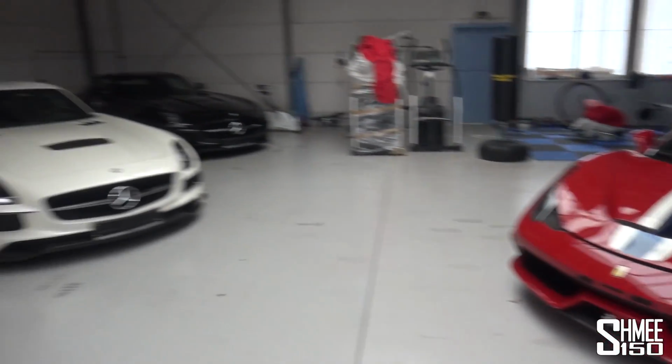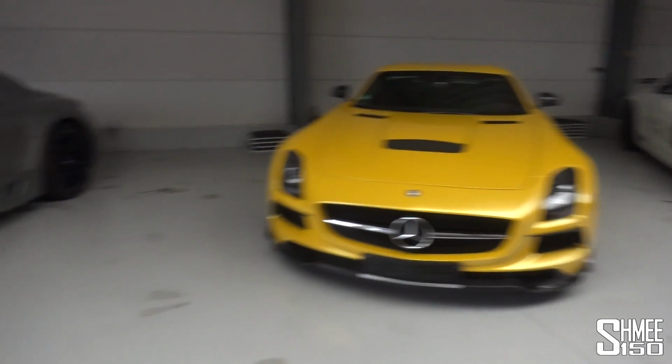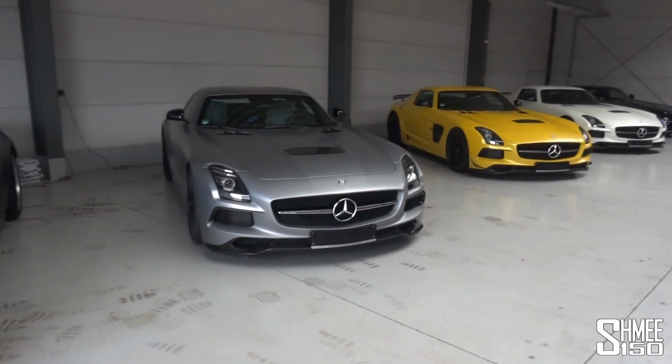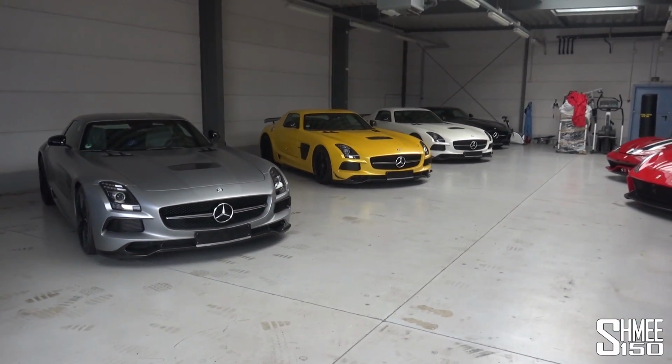So this is a pretty cool collection then, isn't it? How often do you see that? Not often at all, let alone joined as well by all of these others. 5 SLS Black Series cars all together. Absolutely crazy.